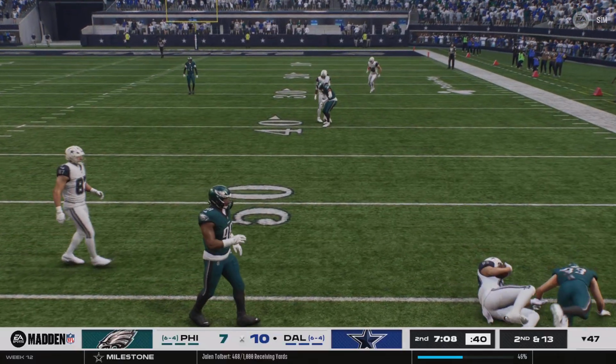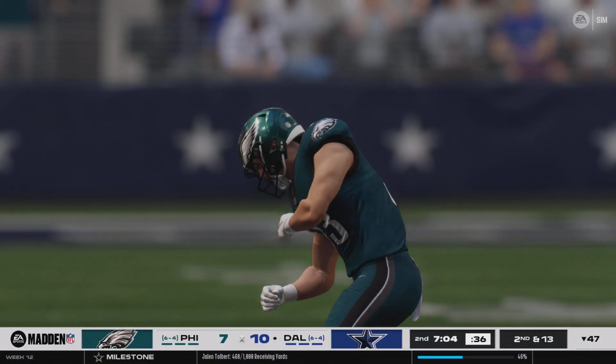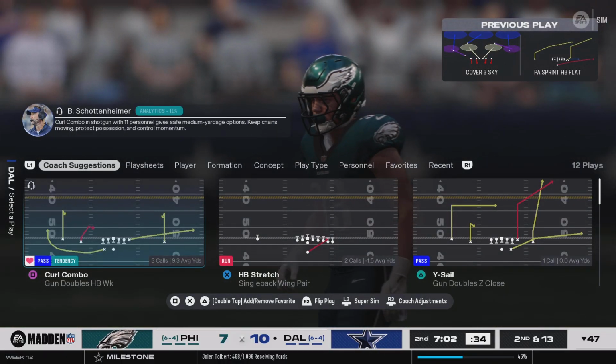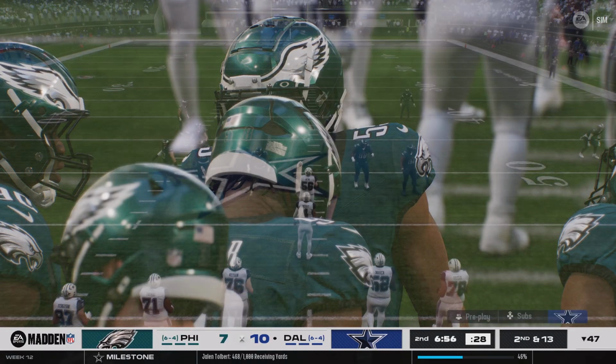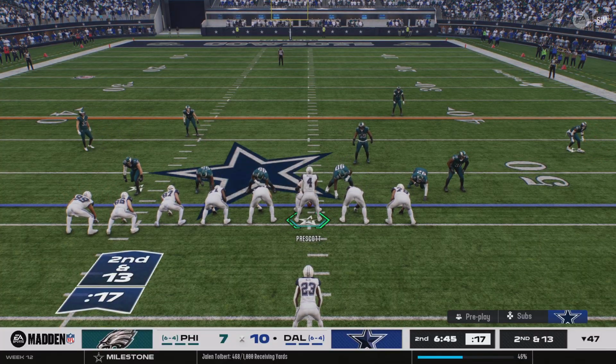Short pass taken in by the tight end. And he'll try to use that size and push forward, but it will not work. They're going to get him down behind the line. After the loss of 3, it is 2nd and 13.